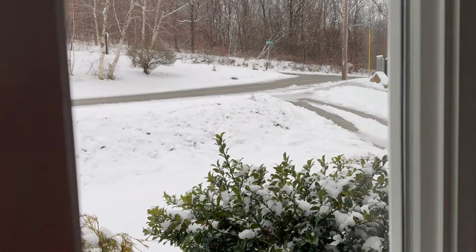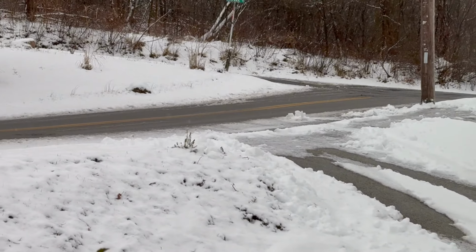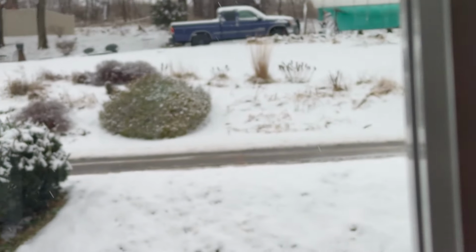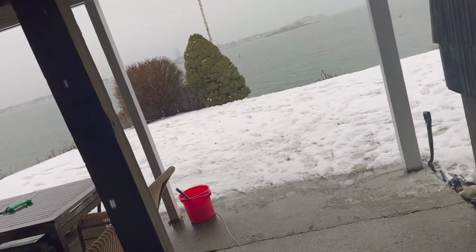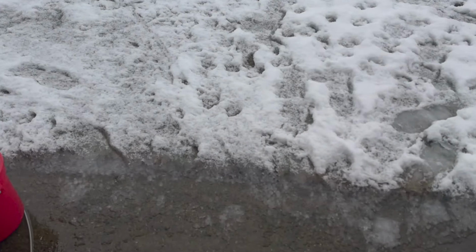Pouring out. So sad. Who doesn't want an icy driveway? Why is it sad? The ubiquitous thunderbolt. Anyhow, 38 degrees, 2:40, January 16th. And the snow turned into rain quite some time ago.